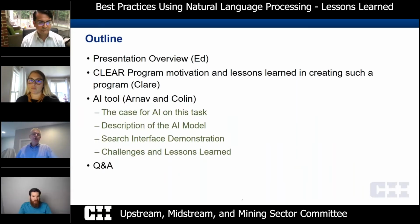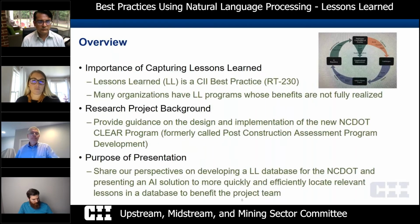Here's the outline for our presentation. I'll give an overview of our talk today. Claire will talk about the motivation behind developing the CLEAR program at NCDOT, and then we'll get into the details of natural language processing and the AI tool that was developed for our lessons learned database, and Arnav and Colin will discuss those bullet points that you see there, and then we'll have some time for Q&A. So we have 30 minutes. Figure the presentation might be around 15 minutes, 20 minutes max, so we'll have about 10, 15 minutes for Q&A. So we'll go to the next slide.